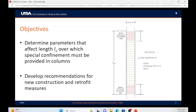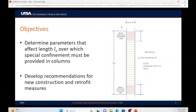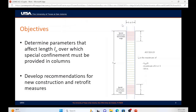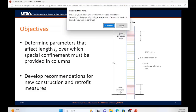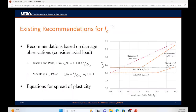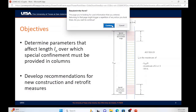So the topic I'm going to talk to you about today is related to confinement regions in columns. The way the ACI code is set right now, one is required to provide special confinement over areas where one might expect plastic hinges to occur, and that's at the end of columns.